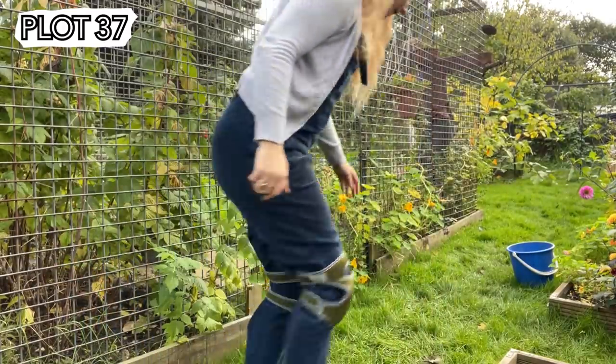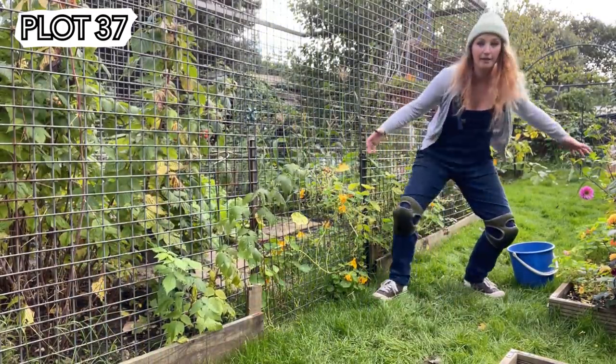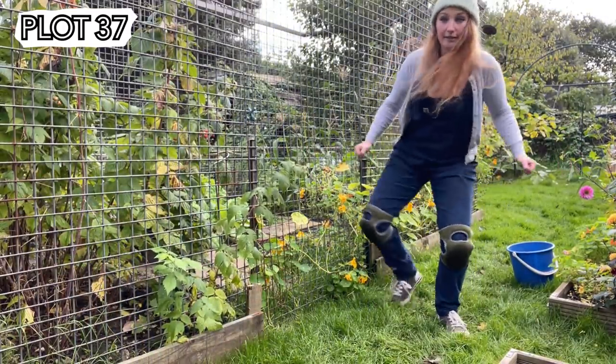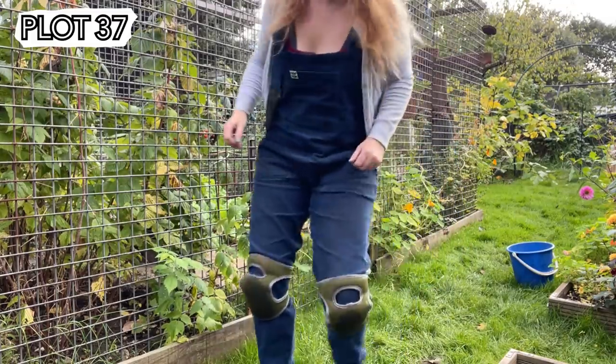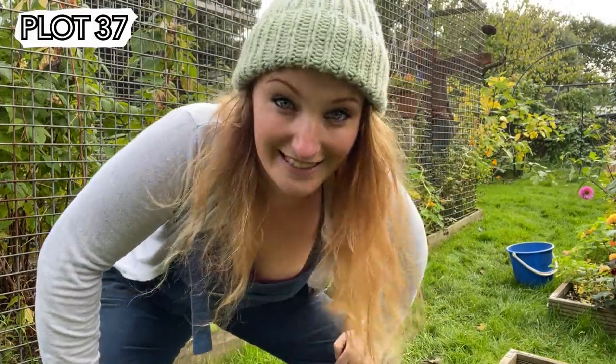I mean, they're not the most attractive thing in the world. In fact, today I'm dressed a bit like a garden gnome. Have a look at this for an outfit. Got the dungarees and the knee pads. Quite the fashion show.